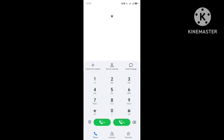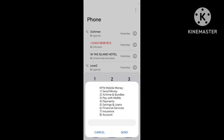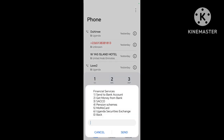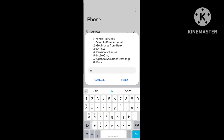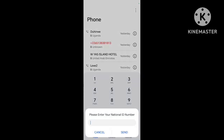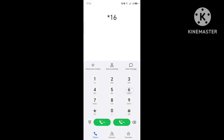If you press star 165 hash, it will bring you options. From these options, you choose 6, which is financial services. Under financial services, you select 6, Uganda Securities Exchange. If you want to apply for a Securities Central Depository Account, you select 1 and send. The other process is the same. You enter your national ID and it will ask you to select which broker you're interested in, so you can go through it. Now let's go back to 165.